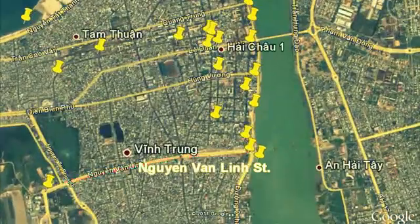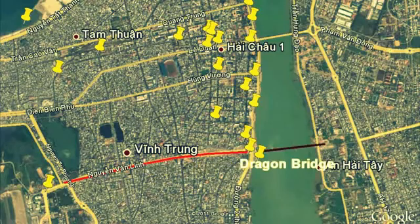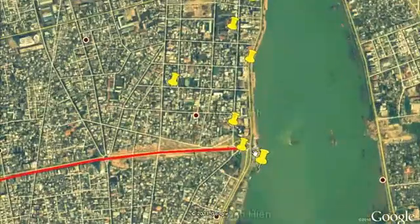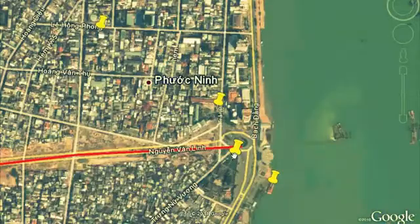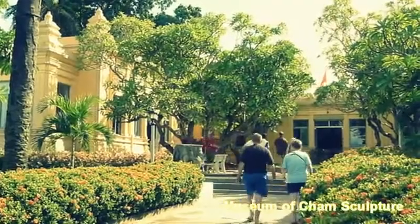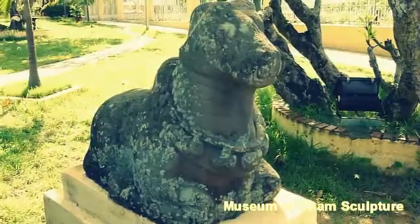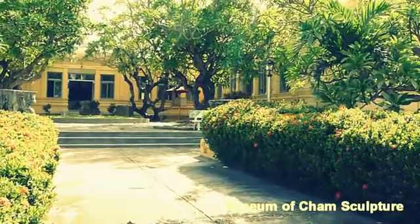If you arrive at Danang after 2013, you might be able to see a dragon bridge here. The Museum of Cham Sculpture is now on your right. The museum was built in 1915 in Cham architectural style, which displays the most extensive collection of Cham art worldwide. It's definitely a must-see in Danang.